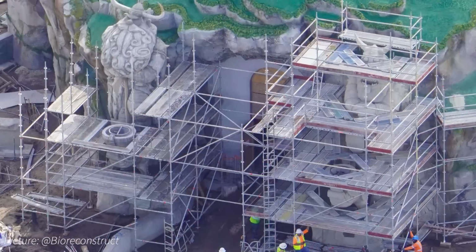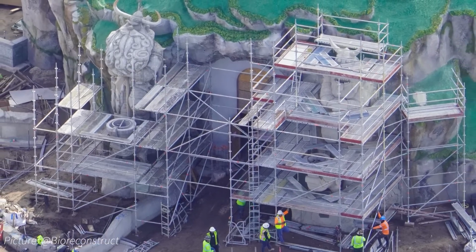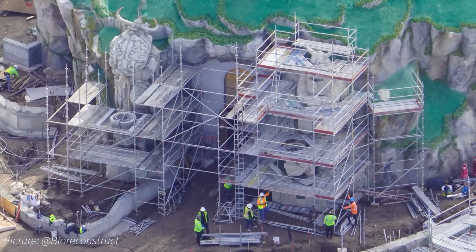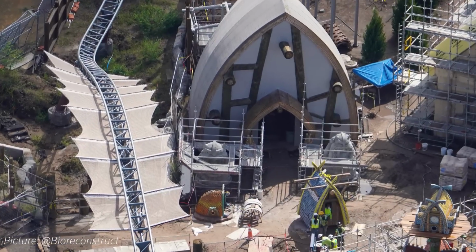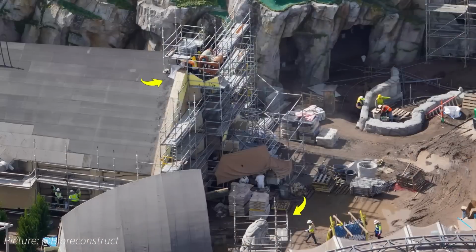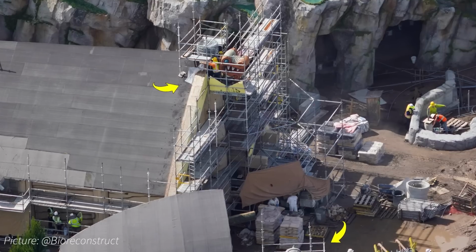Inside of the village, the Viking statues that guard the entrance to Mead Hall have been surrounded in scaffolding once again as painting is beginning. The statues in front of Hiccup's wing glider have also been sculpted. Another dragon has been spotted above the entrance to the coaster, also hiding in the scaffolding.